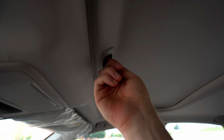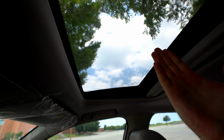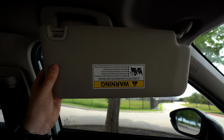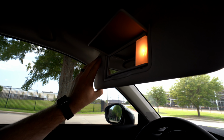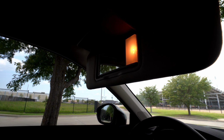And as for the moonroof, you've got this manual shade right there. It's just normal size, and this is on the EX or the Touring. One nice thing about these visors is that the entire visor will slide out, so you don't have to deal with that. One interesting note is that this vanity light is only on the top two trims, EX and Touring.